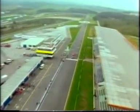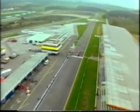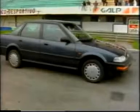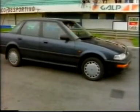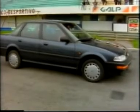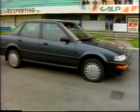This is the racetrack at Estoril in Portugal. The Honda Concerto is a 1.6-litre family car with a top speed of 120 miles an hour, and it accelerates to 60 in under 10 seconds. Driving this car will be Autosport Young Driver of the Year, Gareth Rees.